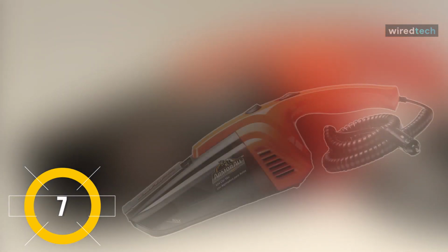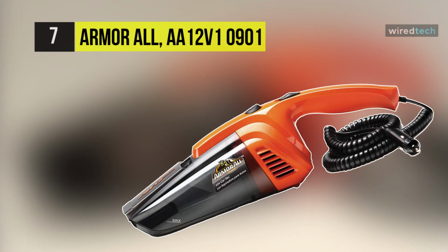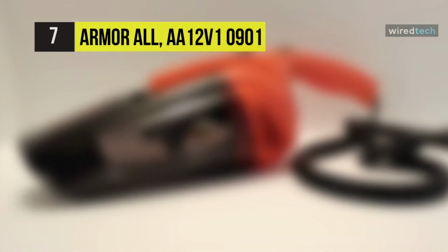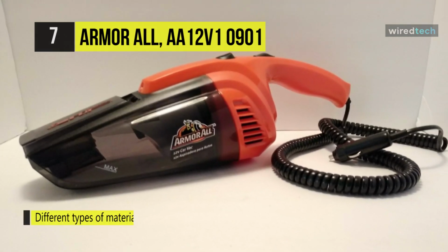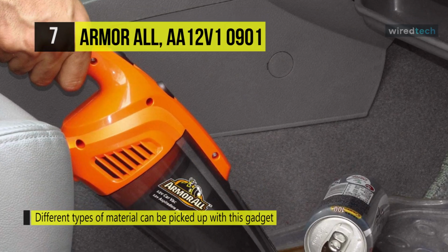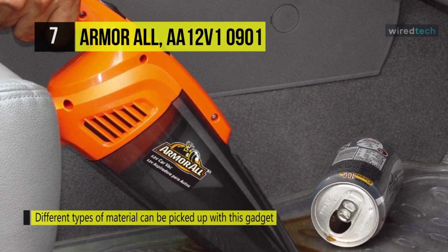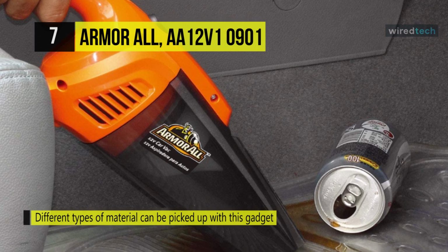Let's start our list with the ArmorAll AA12 V1 Vacuum Cleaner. This car vacuum can help you keep your vehicle's interior clean and tidy. Different types of material can be picked up with this gadget, and this bagless car vacuum is easy to empty and clean. It has a small size that can be conveniently stored in the trunk of your vehicle.